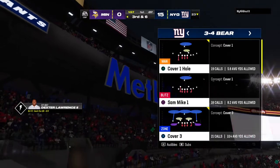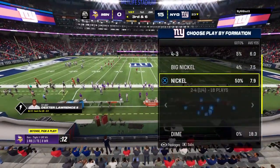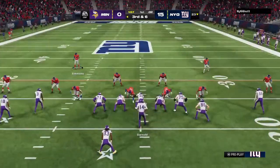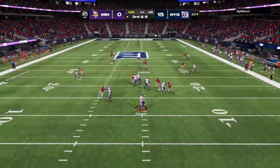Well, they've got man coverage on the outside, and my scouting report on these DBs tells me that they love to take matters in their own hands. They want man coverage, not zone. And there was good coverage there that forced the incompletion. So after the 2nd down incompletion, they'll come up now against a 3rd and 6. Darnold now to throw.